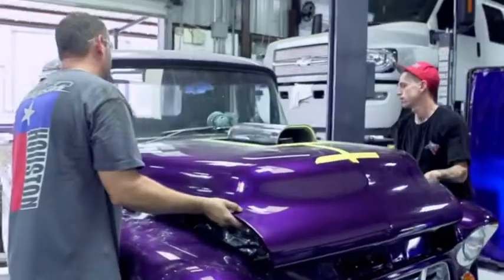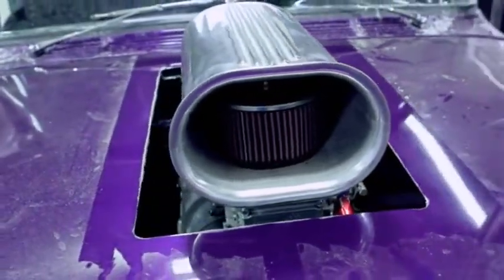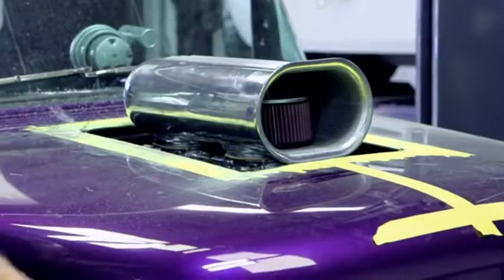Let's see if it fits. Come my way. Plenty of room. Now that the hood's on, with the new scoop, this truck looks way better, even if it's still purple.